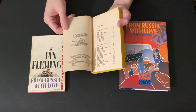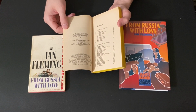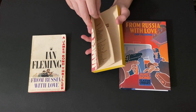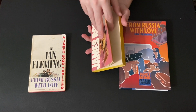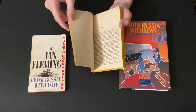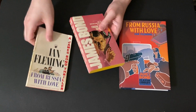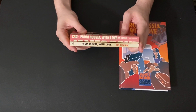So pretty much these were all coming out in 71, along with the second printing of the Colonel Sun paperback, where they updated the art to have this James Bond logo running along the front to match. And again, the text block's a little different because Bantam altered it to fit their style. So, of course, these are significantly thicker than your typical Signet copy, as you can see here.